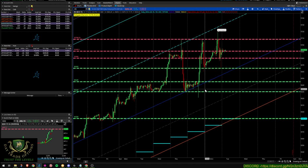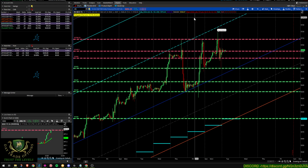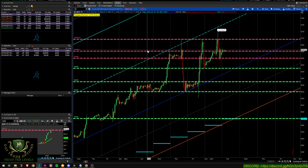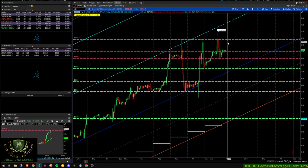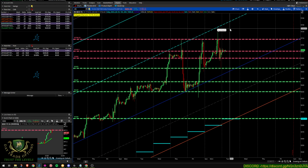It is a little bit more difficult now when I am trying to get levels. We don't have as many to go from because we're in all new territory, all-time highs. So what I'm looking at for tomorrow is this 5690.50 area. If we're above that, I will definitely be looking for calls up into the 5708, and possibly above.